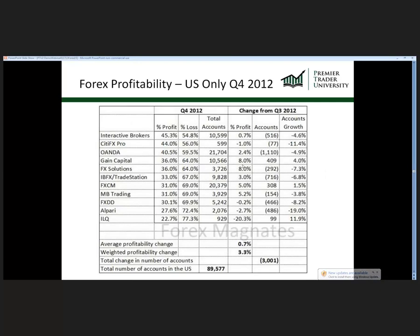The other thing I like to show people, and we showed this the other day, if you came to our 2013 predictions, and this is US only, and this is Q4 2012. But I also like to point out to people that sometimes there's this feeling, this assessment out there that, oh, if you trade Forex, maybe you can't be profitable, because there are a lot of things against you. But I look at numbers like this and I go, you know what? Interactive Brokers reports 45% of their accounts in Forex were profitable in Q4 2012. Now, granted, maybe the worst broker, at least as far as traders there, only had 23% profitable. But this doesn't show 5% or 4% or 0%. This shows you that there is a path to profitability.